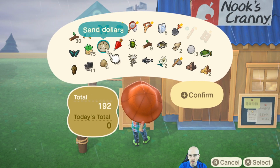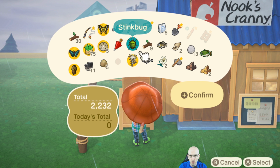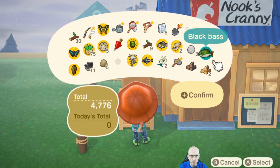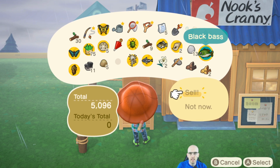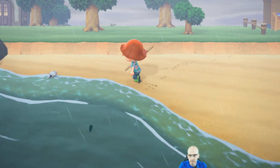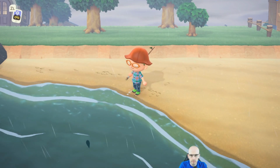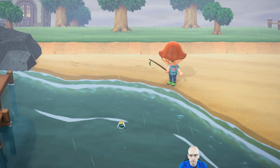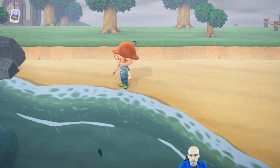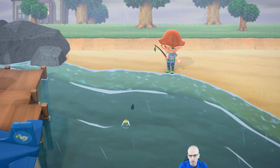So, tiger butterfly, $10. Blue bottle. This game, stink bug, and sucker fish. Carp. Okay. Okay, this one's put to red. Yeah, they hit the item. After the fish of it. Okay. One, two, three.